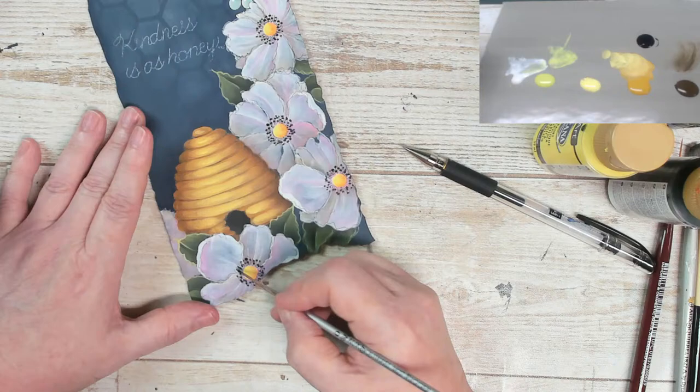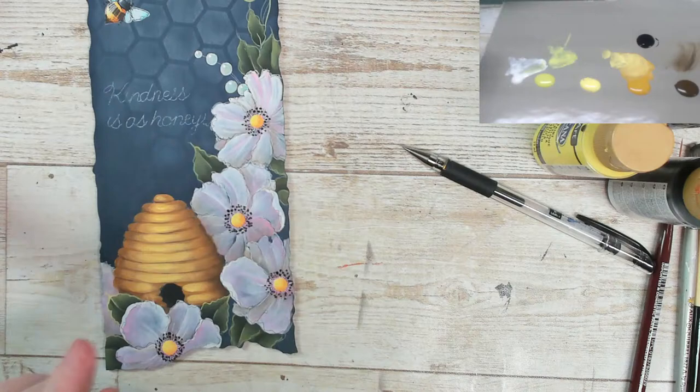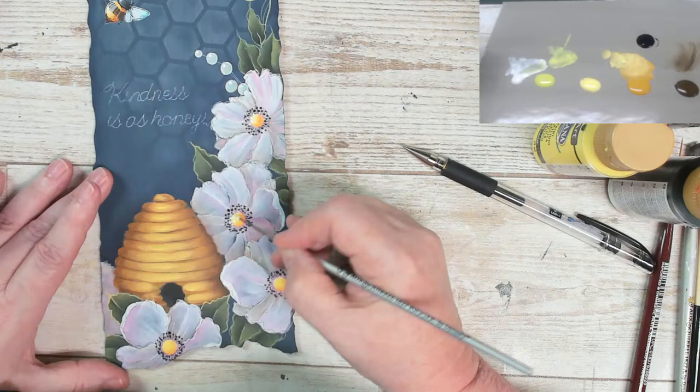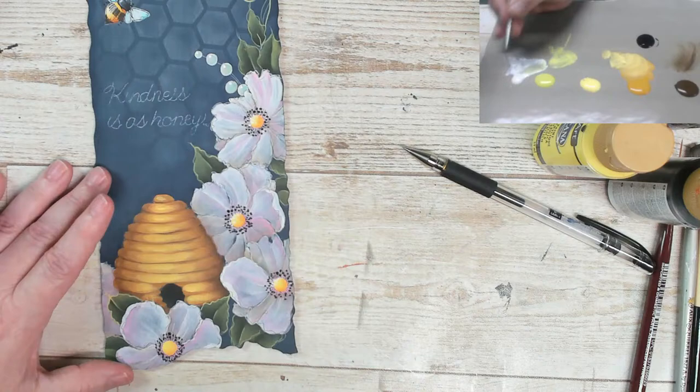And then I'm going to add a highlight to the center of these flowers with a little bit of that warm white. Right on that yellow, I'm going to add just a few little dots of warm white just to make that center pop a little more, so that it doesn't look heavy. It needs to look airy and light.